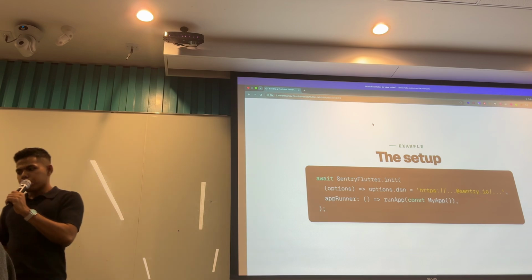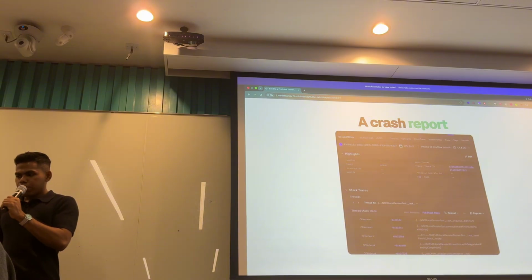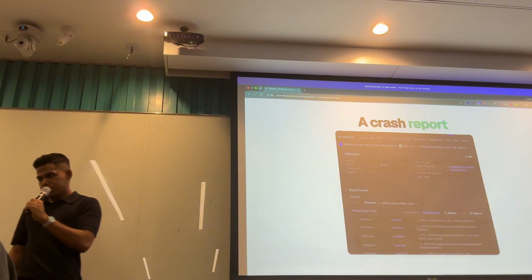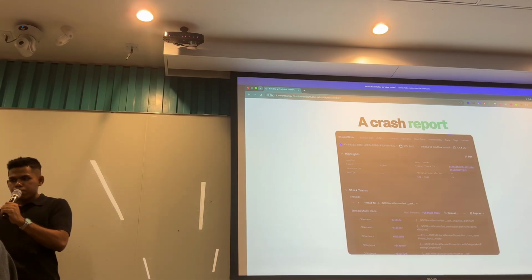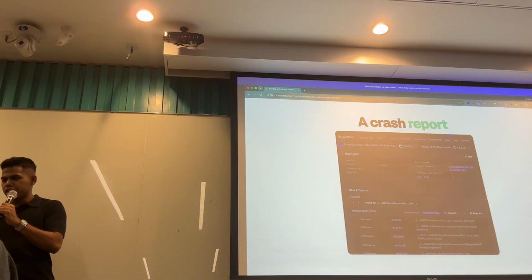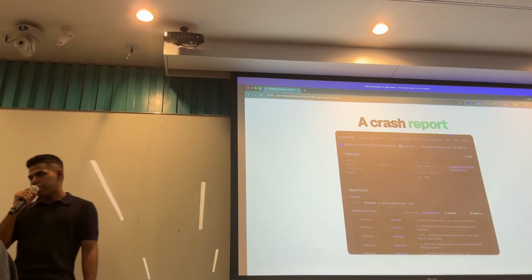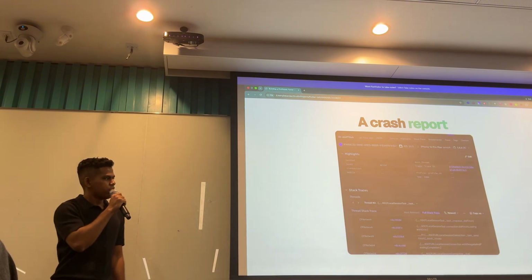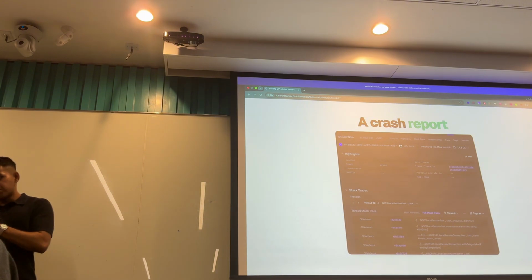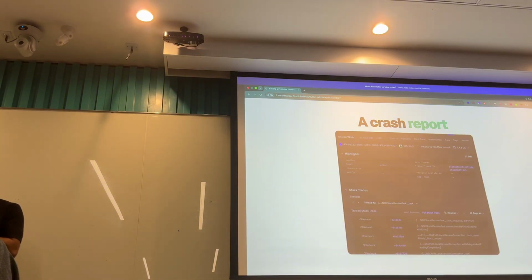The setup is pretty simple. You just set up a Sentry Flutter init. This is an example of a crash report. I didn't screenshot it all. So you can see the stack traces, and you can see the device ID, the iOS version, the model, and the version of the app, so you know where it's happening. Basically what I'm doing is debugging from the stack traces. You can copy it and maybe brainstorm with AI, but it's important to be careful when using AI.